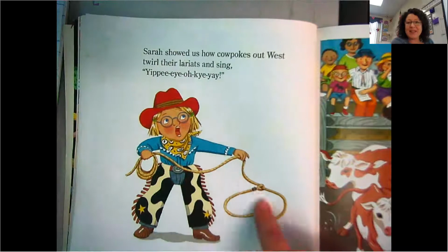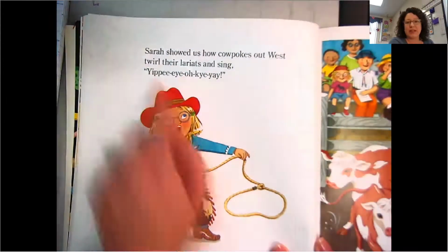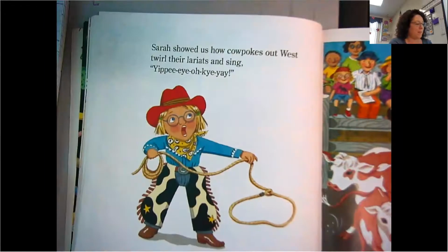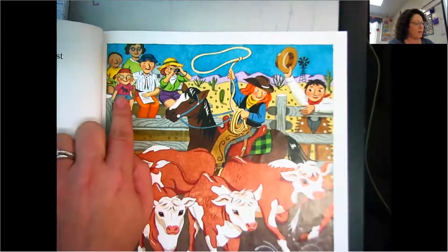A lariat, what's a lariat? We can use our context clues because it says how they twirl their lariats. The lariat is like the lasso, the rope. So there's Katie, and she must like going to rodeos because there she's in the background probably with her parents.